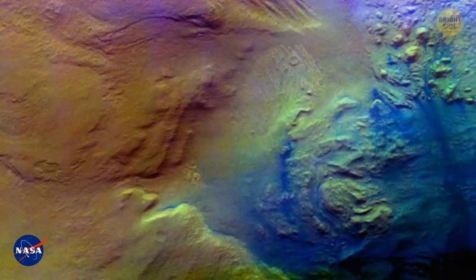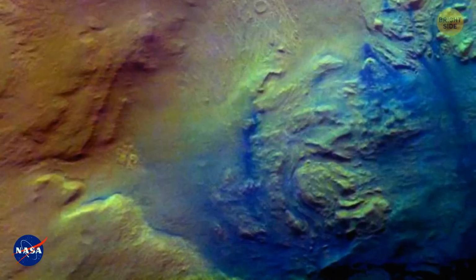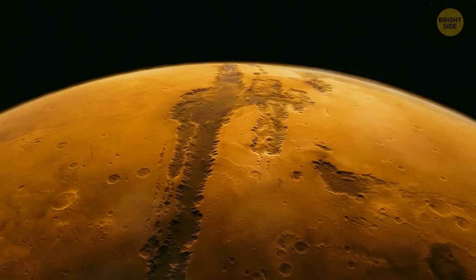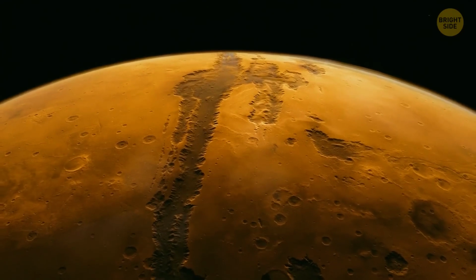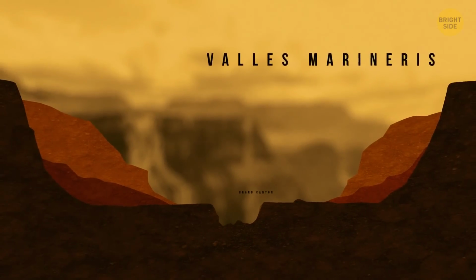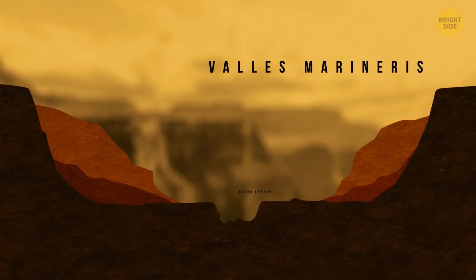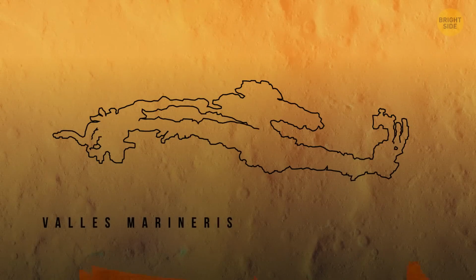Scientists often use false colors to highlight differences in something. For example, here it's the difference in depth. Also, the biggest valley on Mars is so large it could eat our Grand Canyon for breakfast. It's a fascinating system of canyons 2,500 miles long called Valles Marineris, and it's over 10 times as long as the Grand Canyon.